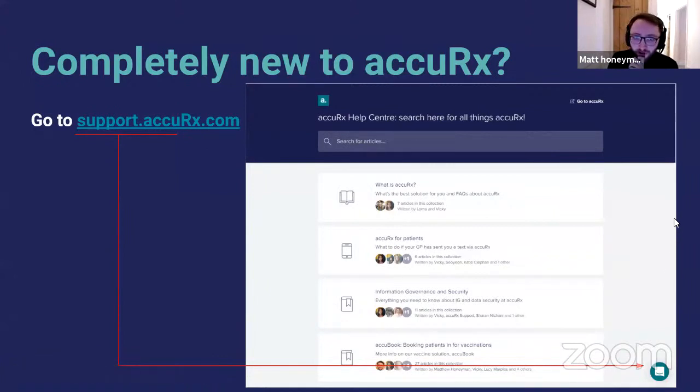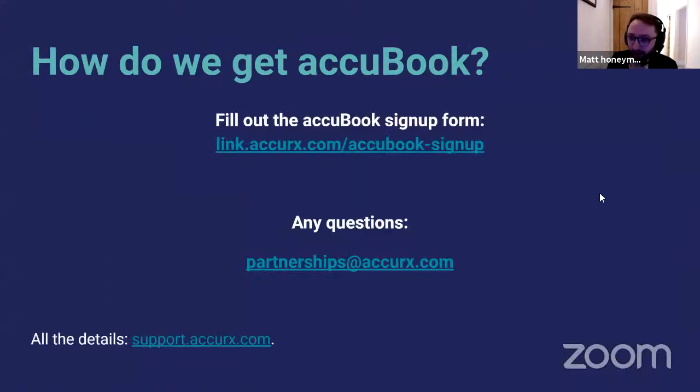But that's going to be quite a small proportion of you, I would imagine. So the first thing that you need to do, if you already have an accuRx desktop login, is go to the accuBook sign-up form and get access to it. There is a national contract. We're not going to cover in detail how to get access to accuBook, but this is something you need to do. We'll turn it on for you after you've gone through the sign-up form.